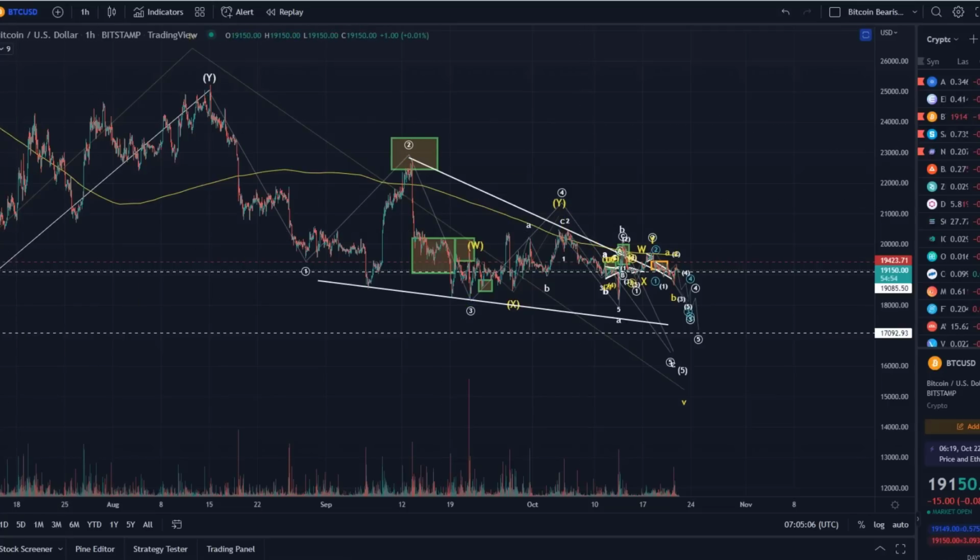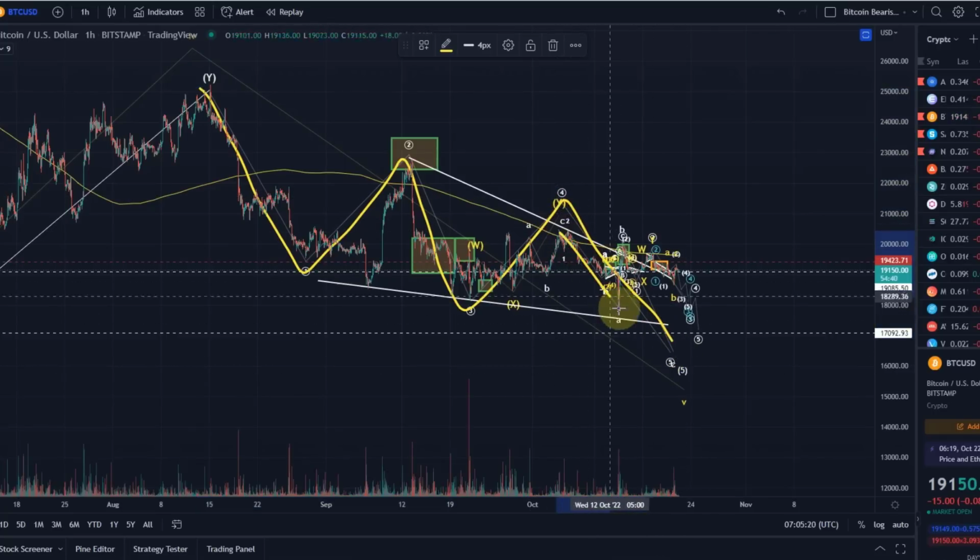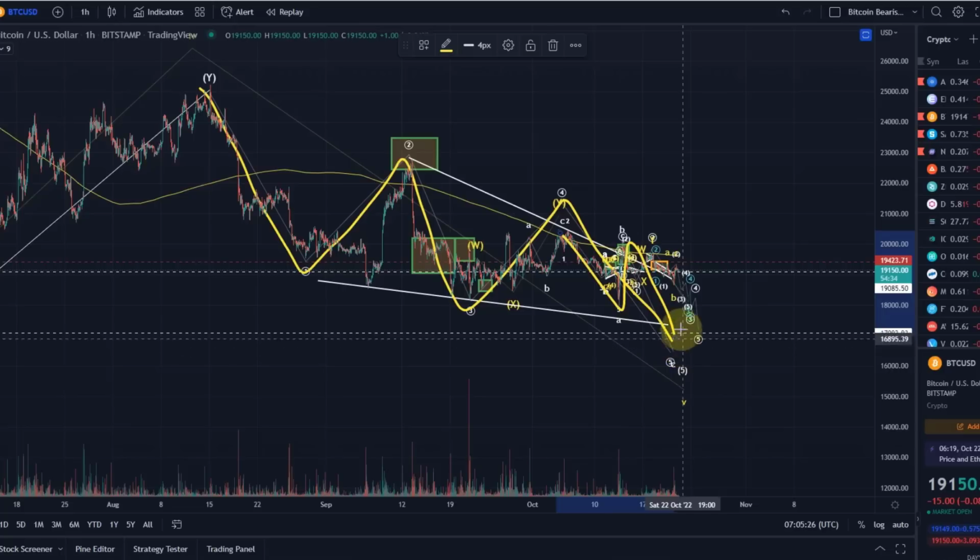But overall, for me it still looks as if Bitcoin is sort of in the last stages of completing this ending diagonal here in 5 waves, and that we are in the 5th wave. In the 5th wave, we've got a wave A, a wave B, and a wave C, and it looks like we're in the early stages of that wave C of 5, okay? So that is important to understand.